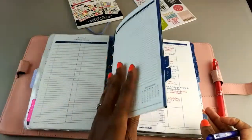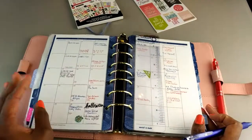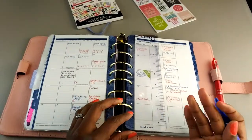That is today's quick tip, which is to block off time for your priorities.